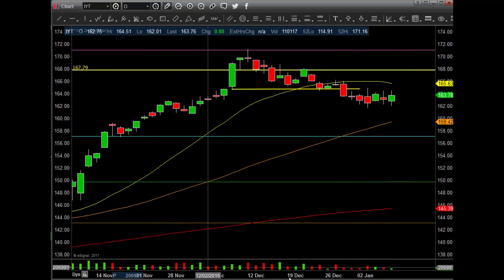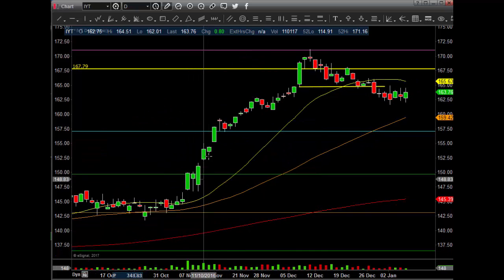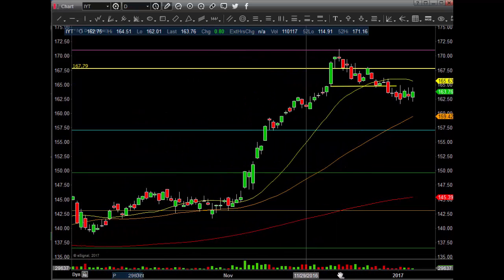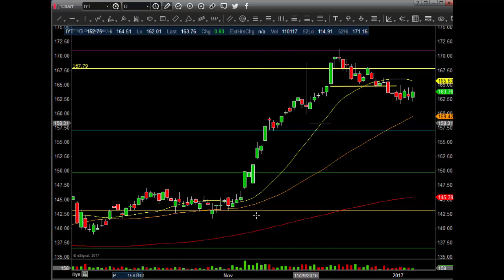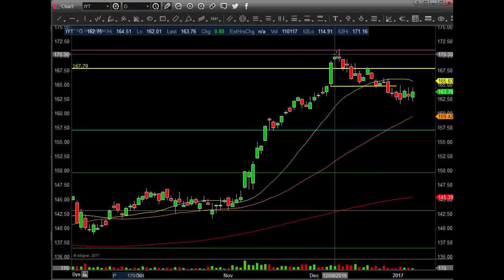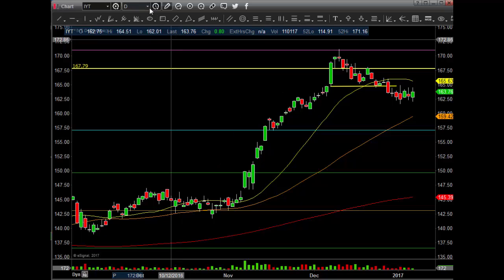So watch this. Remember, this was another one that was lagging, and all of a sudden, pop goes the weasel. Still a great pattern, bullish consolidation. So I would expect higher prices, which we got. But again, this one should have been leading and it lagged, and then it sort of led for a day or two, and now it's kind of lagging again. So it will be interesting how this one plays out.